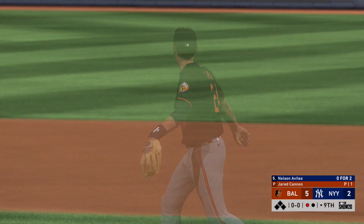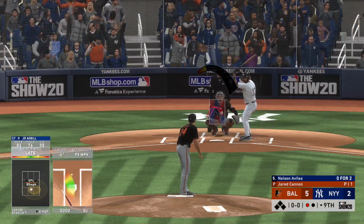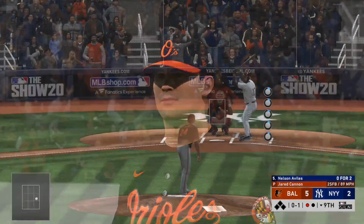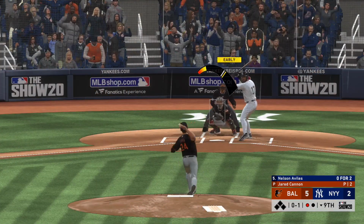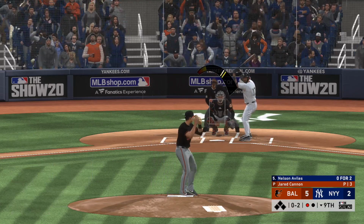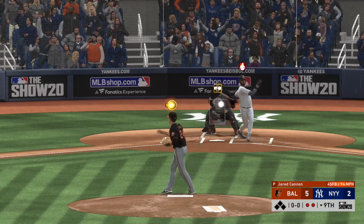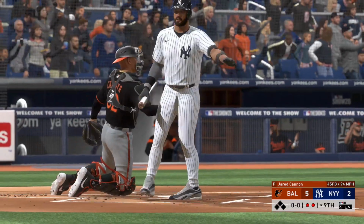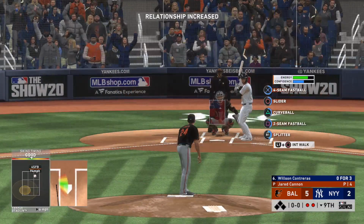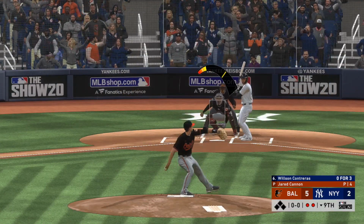Center fielder, Joe Adele. Next for New York, Nelson Aviles. And he's likely just trying to put one in play here. 0 for 2 with a pair of strikeouts thus far. Strike swinging, timing a little off on that one. 0-2 count. You could do just about anything you want right now. Up, down, in, out, hard, soft. Good time to be a pitcher.